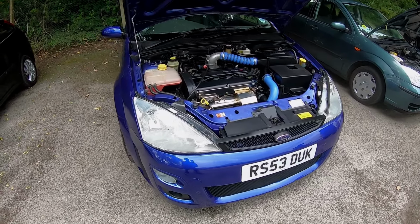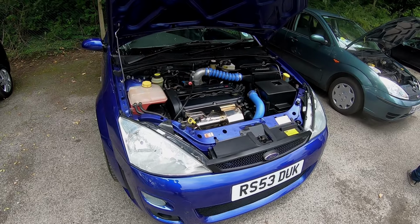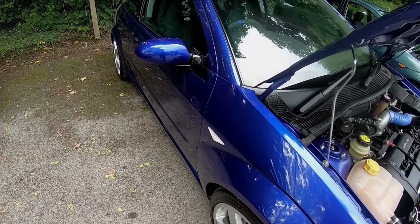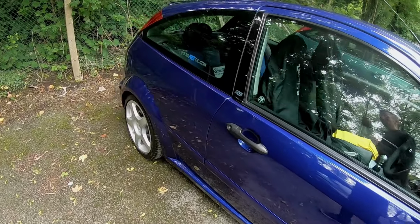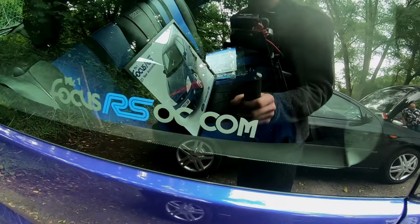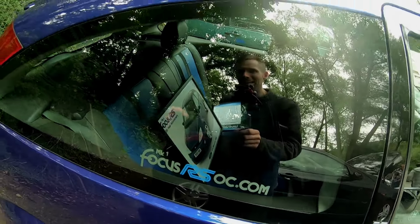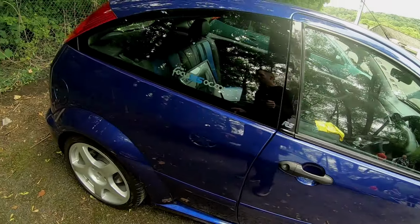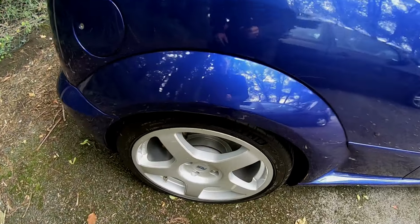Oh yes, we have a Mark 1 RS in town, finally. And this is Tim's car, and it's lovely to see this. One absolute stonking example of this. So we've got the Mark 1 RS owners club.com, and wow, like the picture, lovely. This is a lovely car to see, and I do like these wheels.